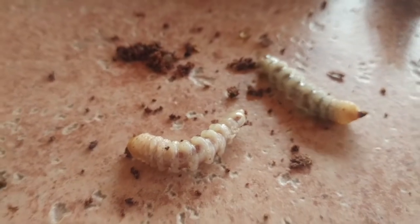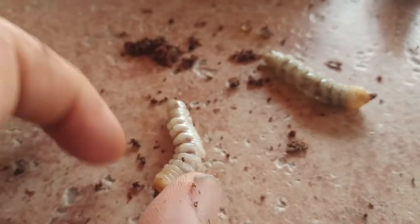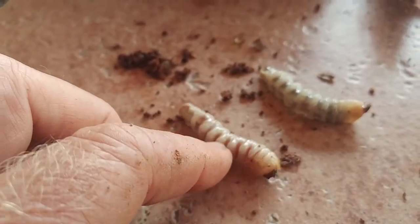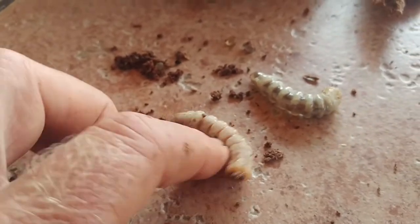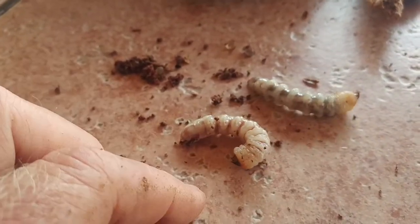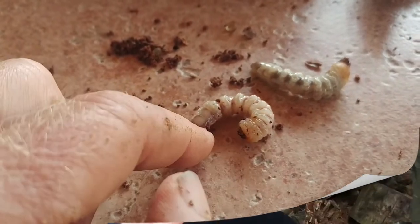I don't know if they're grubs, Pops. Well, we do know they're grubs. We know they're beetle grubs. And they're beetle grubs that eat wood. But we're not sure exactly what kind they are. We're going to have to do a little research. And we see that they're see-through. No legs, they've got a brown head.